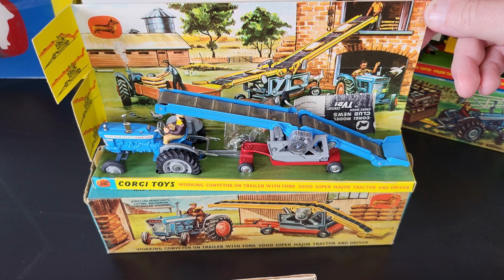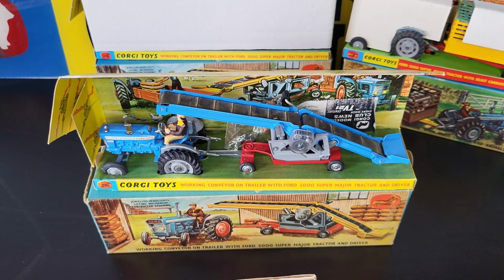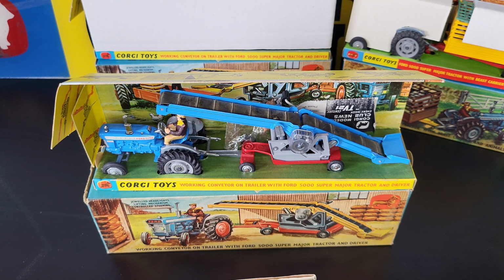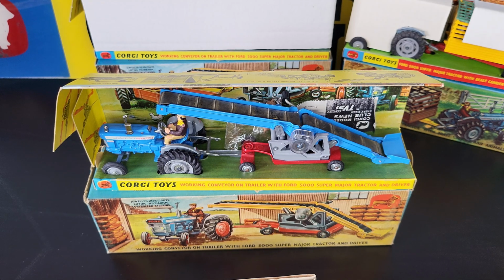But again, it's a weird one because these sets didn't always come with farmhands, and on the box it doesn't state it comes with farmhands. So some did, some didn't. There's a bit of a misconception about whether it did or not. Yeah, it only mentions the driver, doesn't it? It does. I've looked on all the boxes I've got, and I don't think they mention farmhand at all, but some did.